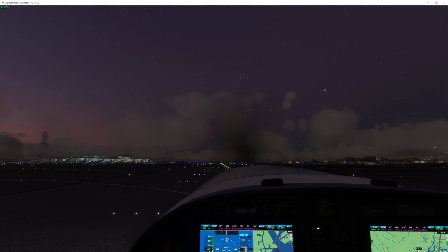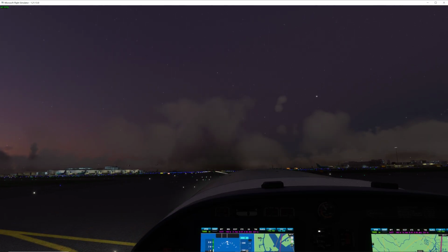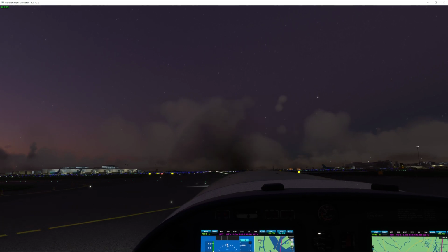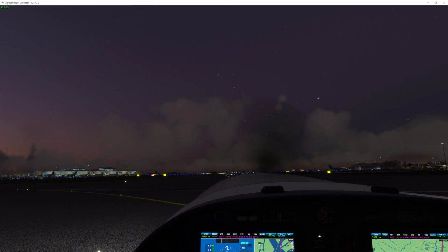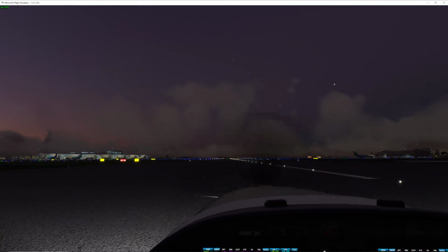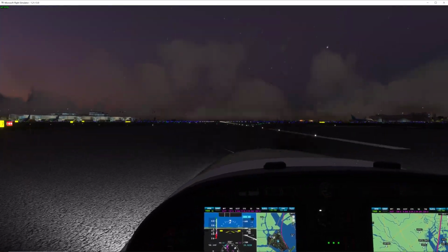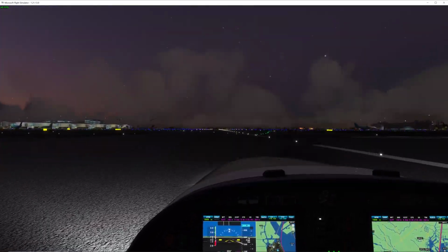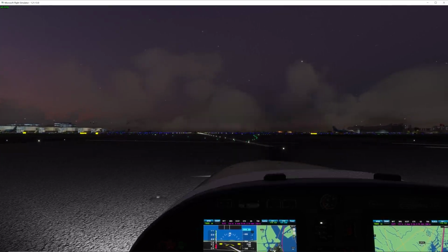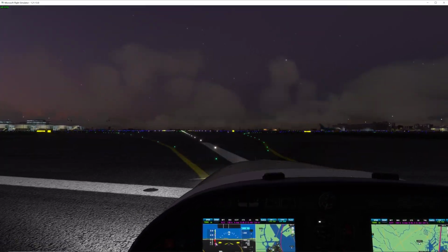Here we go. Almost down. Any second. Drifting. Ooh. 107, turn next taxiway. Okay, I don't know which one you want me, long love. I'll go to the right here. Okay, that wasn't too bad.